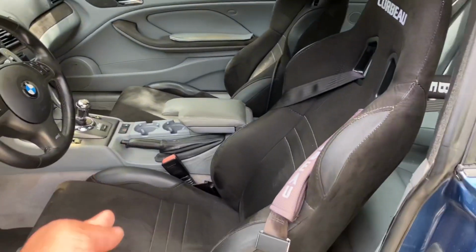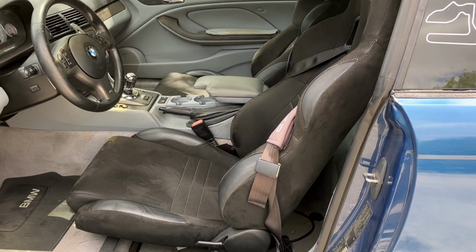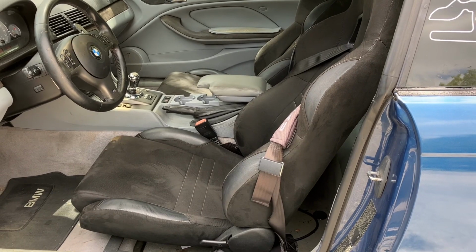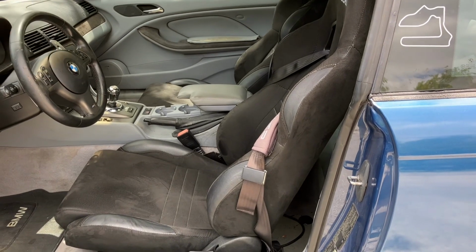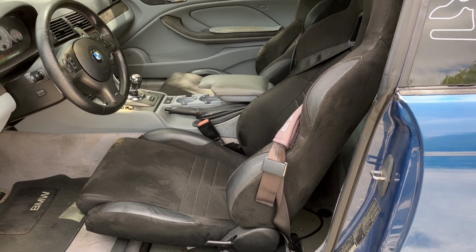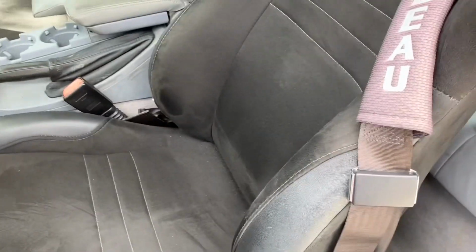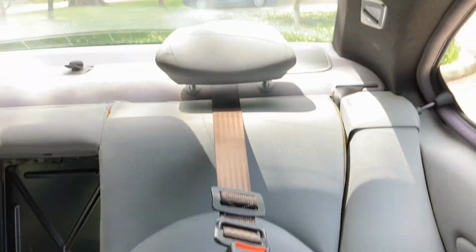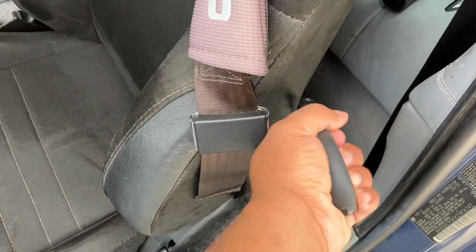I do not like the bucket seats. I'm not a fan of bucket seats. I'm actually on the hunt for actual OEM M3 seats. I definitely want to sell these, so if you guys want them, let me know. They're kind of comfy as well, but not to my comfort. I'd rather just stay stock. What I find really cool is it has one of these pump things for the bolster. Interesting.